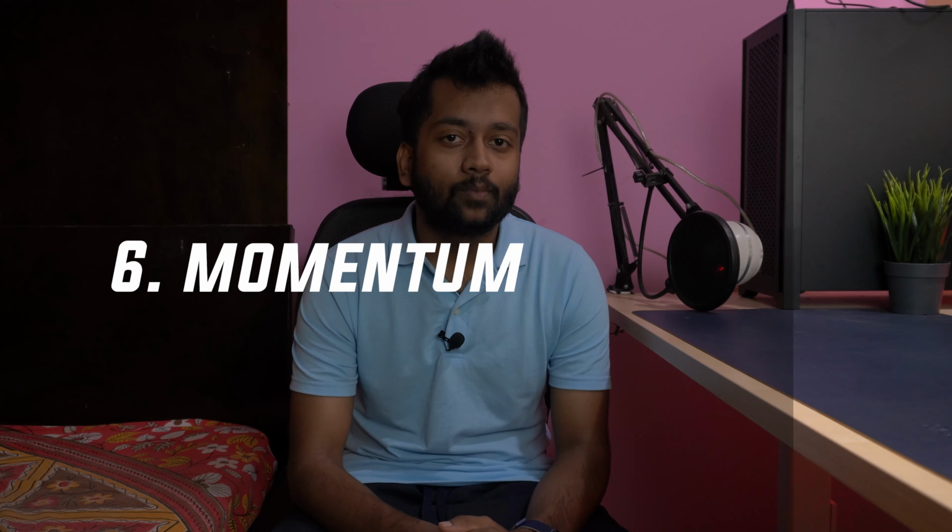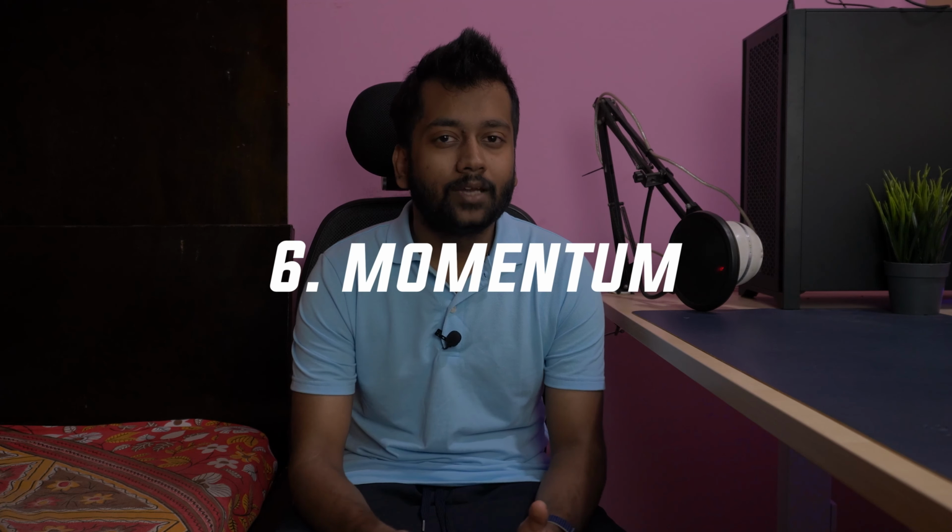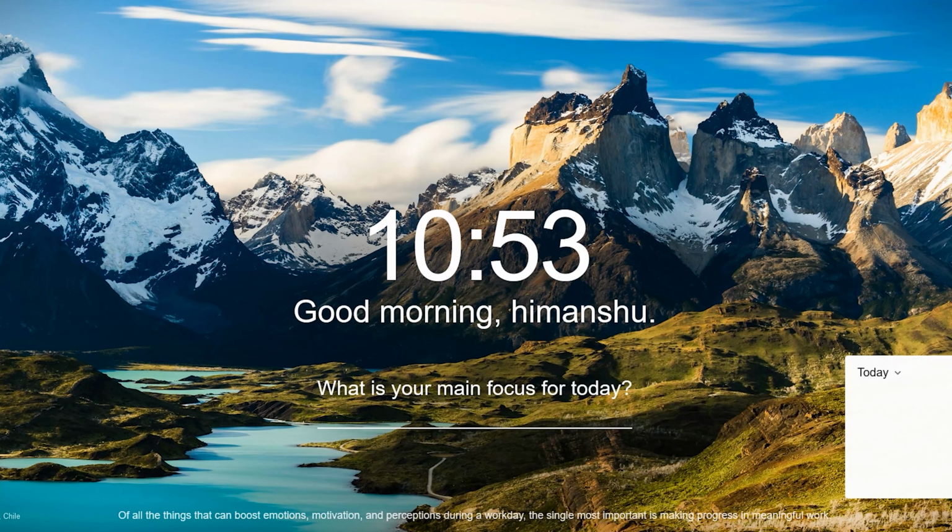The sixth tool on my list is Momentum. Momentum is a free Chrome extension which helps you remove all the clutter of a new tab. So whenever you click on a new tab, you are presented with a nice clock as well as a nice photo. There's also a premium version which helps you add tasks and much more.